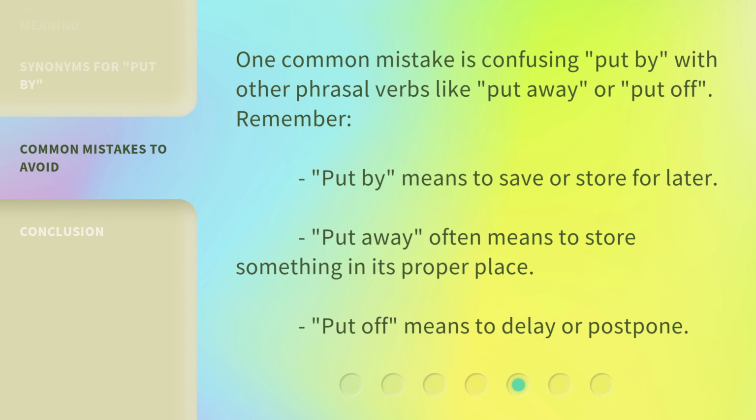One common mistake is confusing put by with other phrasal verbs like put away or put off. Remember, put by means to save or store for later. Put away often means to store something in its proper place. Put off means to delay or postpone.